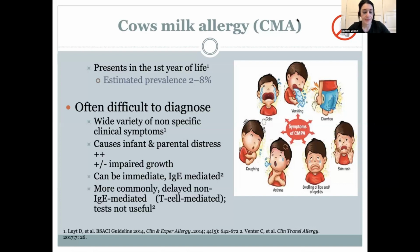That is, I guess, another concern, as it's really important for infants to continue to track along their growth centiles. So the symptoms can be immediate, which I said before is IgE mediated using immunoglobulins, and they can be delayed, which uses the T cell mediated mechanism of the immune system. You can also get a mix of IgE and non-IgE, and avoidance for long periods of time has seen non-IgE symptoms change to IgE and vice versa. So avoidances should be managed with dietetic support and reintroductions done in a timely way.